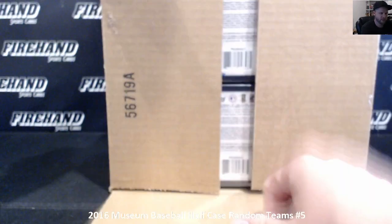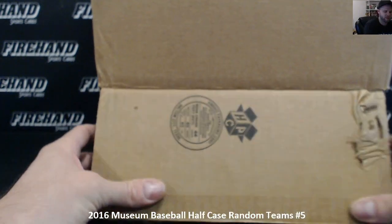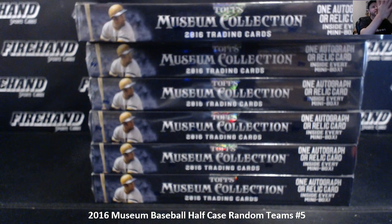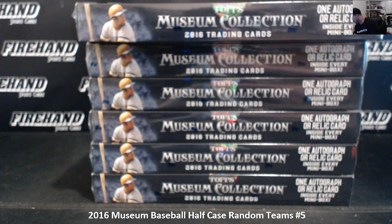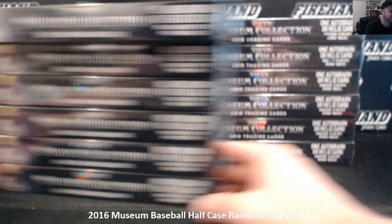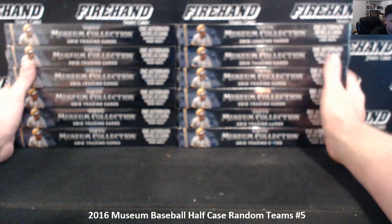Two guaranteed case hits of this product, a framed autograph and a jumbo patch autograph. You can also hit bat barrels and cut signatures, both of which we hit in our last case, a Clayton Kershaw bat barrel and a Ty Cobb cut signature, so all kinds of good stuff can be had in this product.